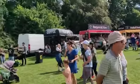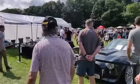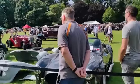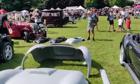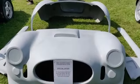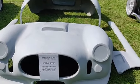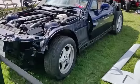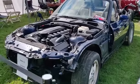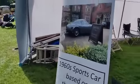Well, they've got some coffees there. I see some of these actually molding this. Okay, I guess this is carbon fiber. It's gonna be a special offer. There you go, it's a kit. This kit here fits smack bang on this car here. That's it, in its full glory.